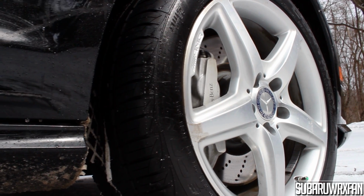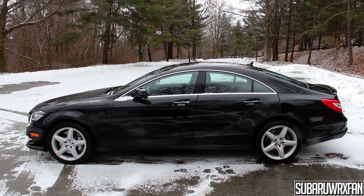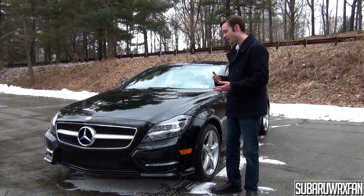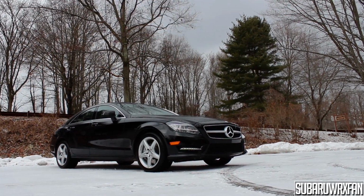This one has the AMG wheels and the huge brakes hiding behind them, and just the silhouette of the car, the roofline and stuff. I mean, you sacrifice some interior room because of it, but I'll gladly take that because this car just looks stunning from every single angle.